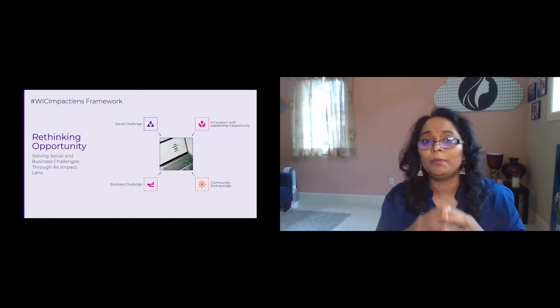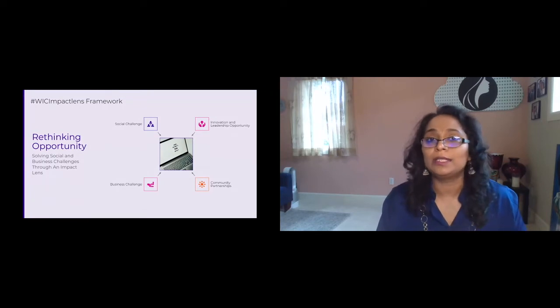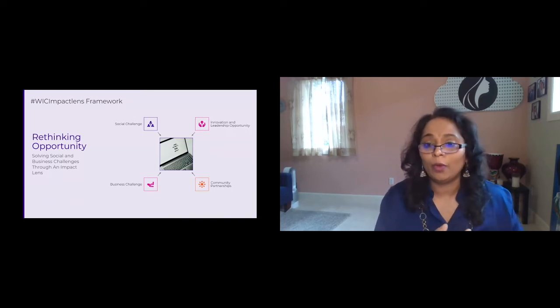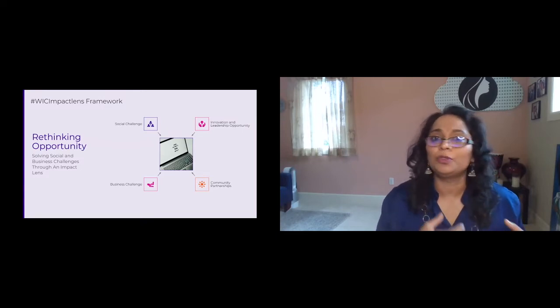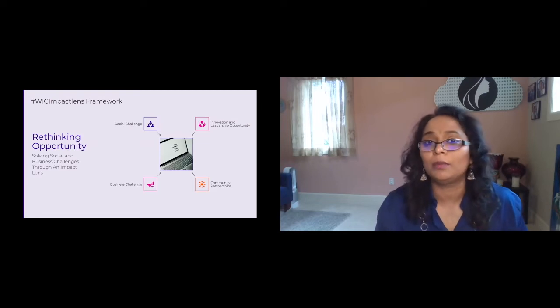So it's very important. You're looking from the impact. And there are 4 areas that you focus on. The first one is understanding your business challenge: what's the challenge you're solving. Second, understanding what is the social challenge that you will solve if you connect that. Number 3, what is the innovation and leadership opportunity for your company, and where are you struggling right now, and you need to address that. And the last one is the community partnership. Do you have community partnership?